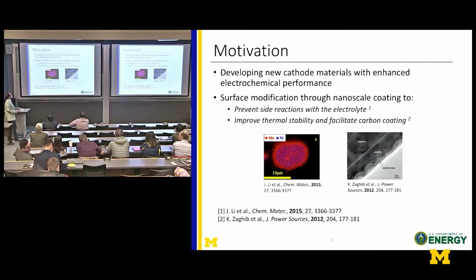And sometimes, in order to, for instance, prevent side reactions of the active material with the electrolyte, or to improve the thermal stability and even facilitate the carbon coating of the particle in order to improve the electronic conductivity, people do coat their particles with another active or inactive material. And our focus for now is on coating the particles with another active material.